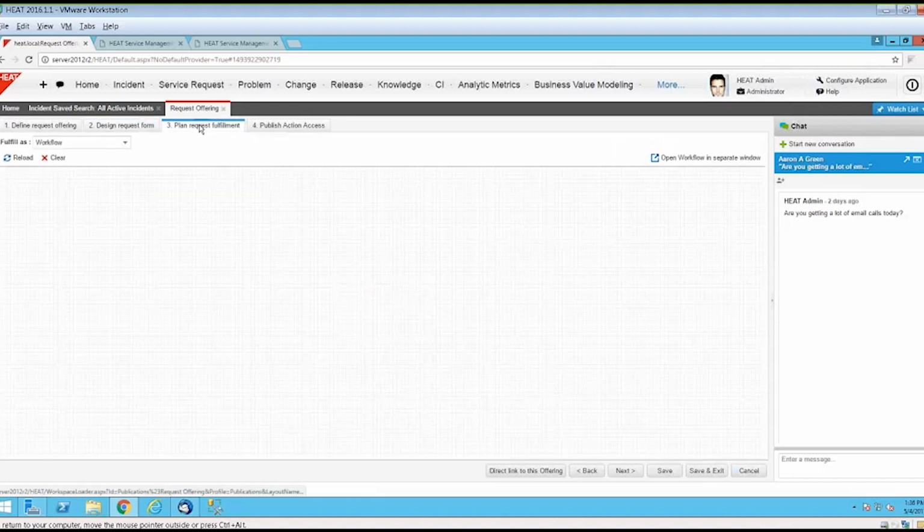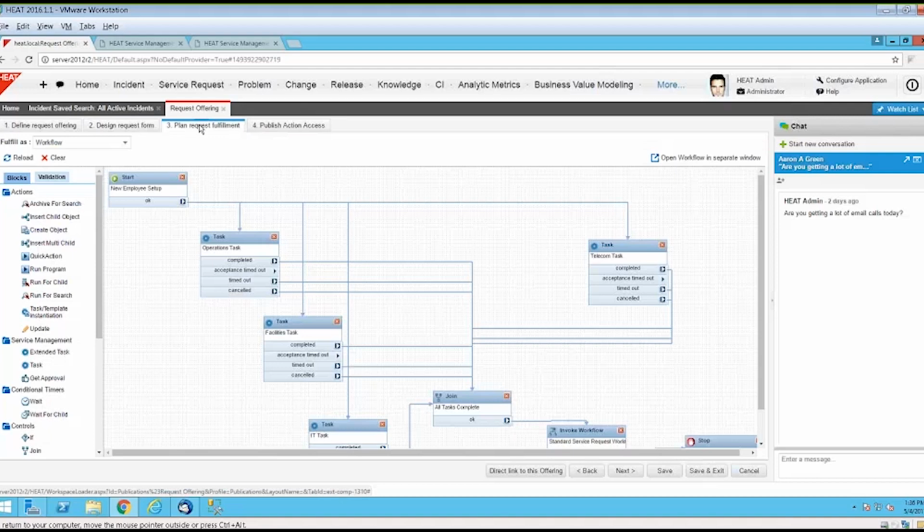The fulfillment page is what I really wanted to show, and this is the nice graphical workflow builder that a lot of customers are looking for. It gives you a nice, easy, visual, Visio-style format to lay out the fulfillment process. What are the steps involved when somebody creates a new employee? We've defined the new employee form and asked all the relevant questions. Now, taking that data, what do we need to do with it? Do we need to create tasks? Do we need to generate changes within the environment? What needs to happen?